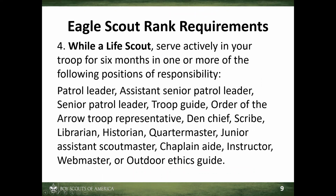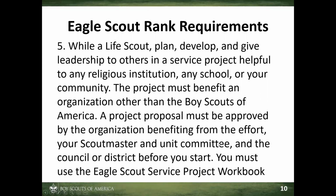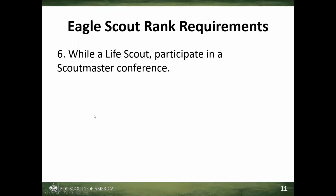Life Scouts serve actively in your troop for 6 months in one or more of the following positions of responsibility, and it lists them all here. Pause just for a minute. Eagle Scout. All Life Scouts plan and develop and give leadership to others in a service project. We're going to go through this in great detail here in a few minutes. This is the main topic of this presentation. Participate in a Scoutmaster conference.